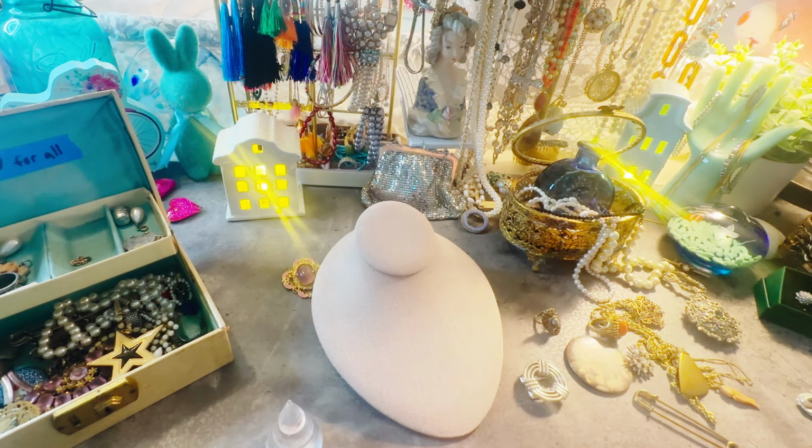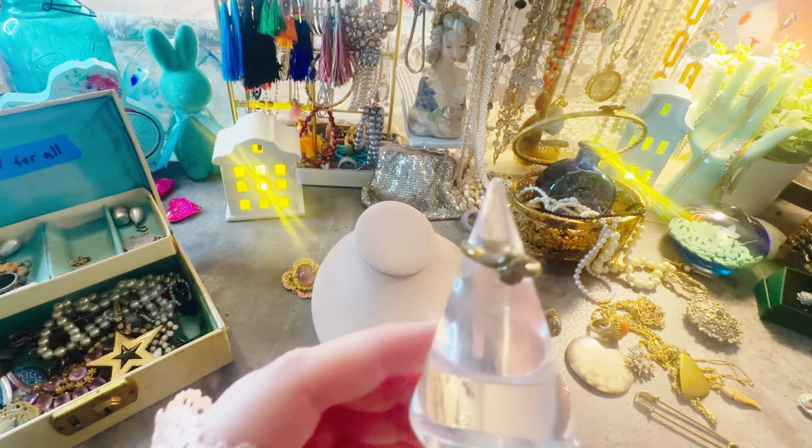Okay, this was cut off. I can't even tell what this is. This is so small. This looks like it was cut off too. What is that? There we go. Oh, look at that. It's like a little girl. What?